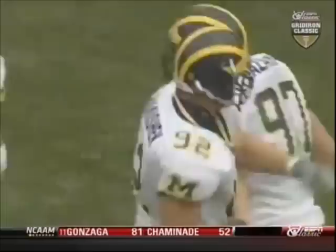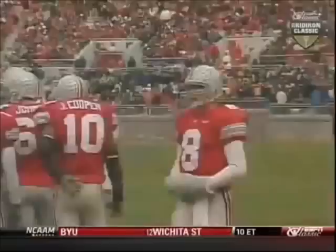You know, normally that ball is thrown outside. You don't want to throw it back inside that late because there's going to be a lot of guys around it.